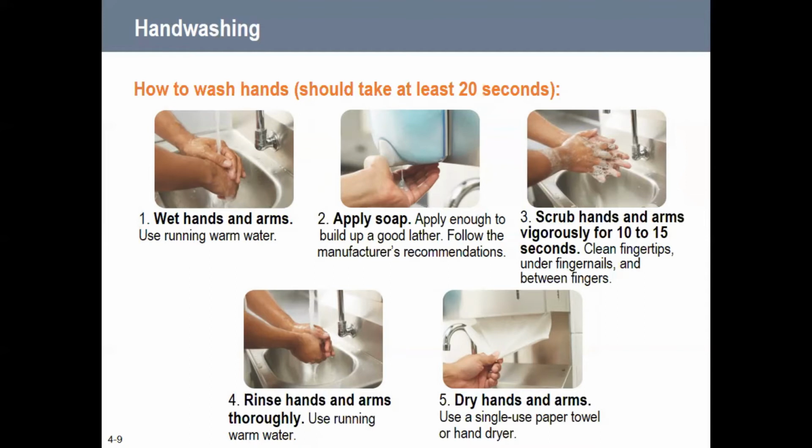So we want to use water as hot as we can possibly go without it burning us. Apply soap. Make sure you're getting enough to get a good lather so it really does its job. We scrub our hands and arms vigorously 10 to 15 seconds, making sure we're getting under the fingertips, between the fingers, under the fingernails, the whole 9 yards coming along with it.